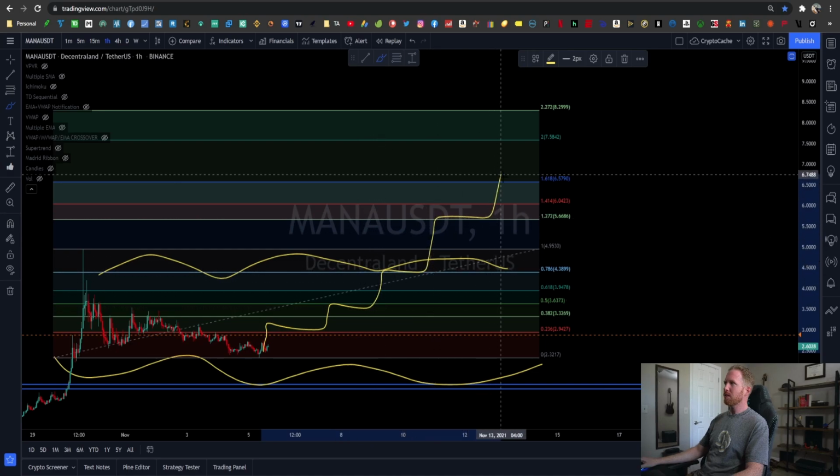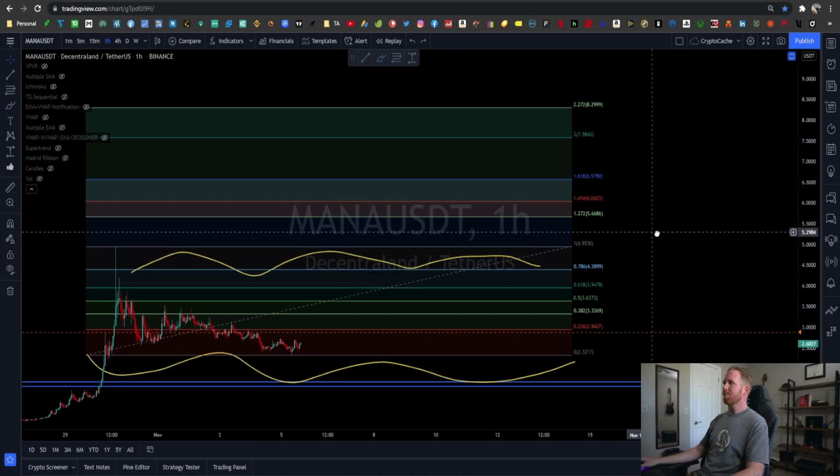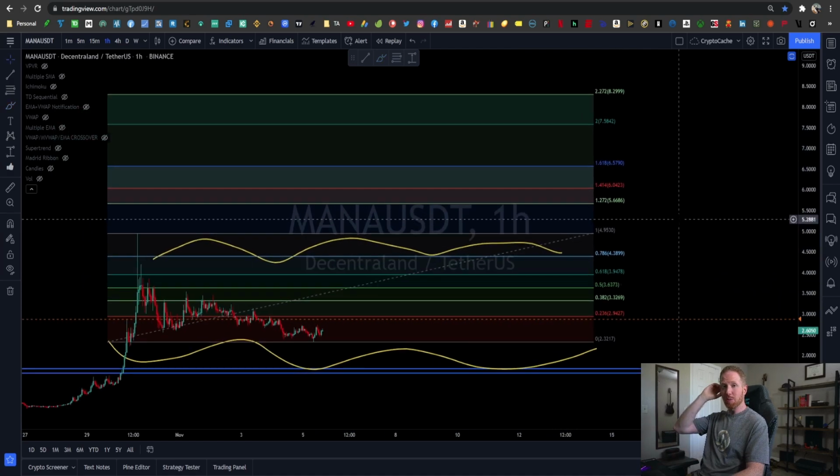Keep hitting these next little resistance tiers and just working its way up. That's what a good coin will do. Not saying Mana is a bad coin, but that's what a good progression would look like, rather. And Mana has potential for it. All right. So I think it's all good.